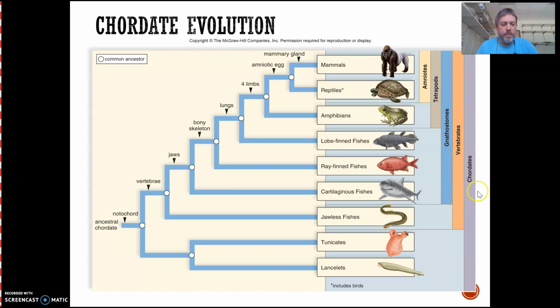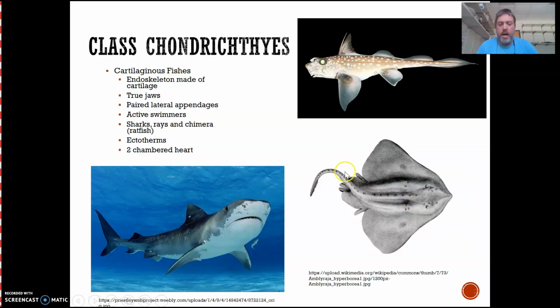So moving on from our jawless fishes, now we move to the gnathostomes. All right, so gnatha means jaw. So these are all animals that have a jaw. We're going to take a look first at class Chondrichthyes. These are the cartilaginous fishes. So they, excuse the squeak, have an endoskeleton made entirely out of cartilage.